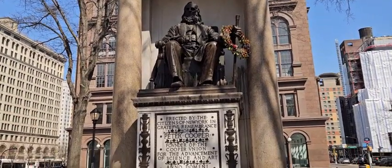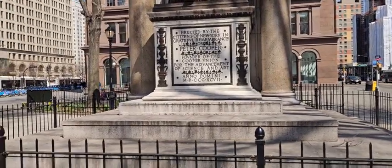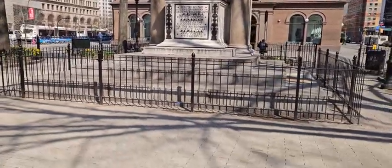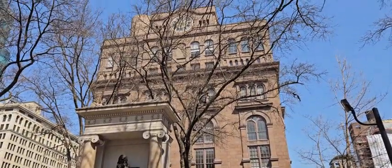So the citizens of New York erected the statue in honor of Peter Cooper for all of his philanthropic deeds, especially establishing Cooper Union, which is a prestigious school. Behind the statue, this lovely brownstone, is Cooper Union.